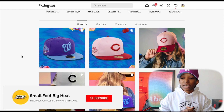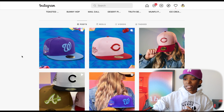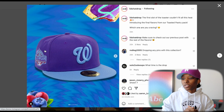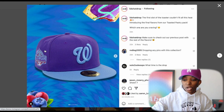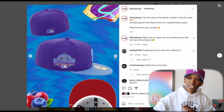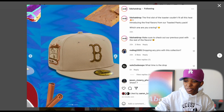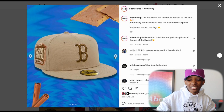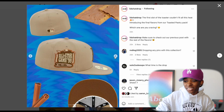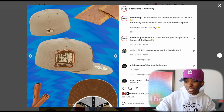Since they did release today, I did want to do a little bit of a recap on the Lids Hat Drop pastry pack. So let's take a look at these flavors. We got the blueberry raspberry for the Washington Nationals. We all grew up on pastries, so we know exactly what these are. Some of the flavors I might be a little rusty on. I think this is cinnamon, brown sugar cinnamon. Yeah. Boston All-Star Game. That's a nice one. That's a really nice one.